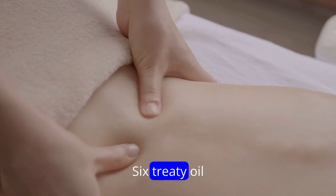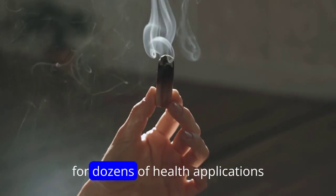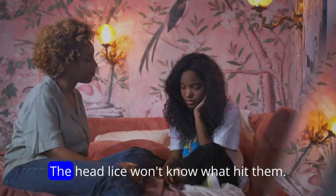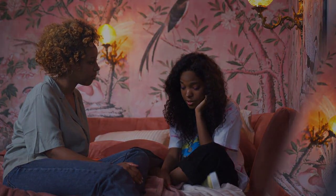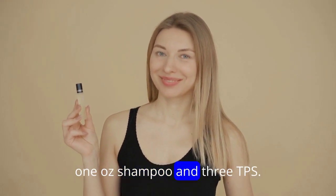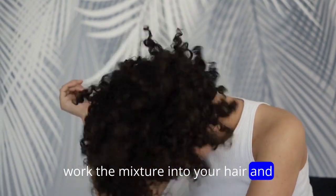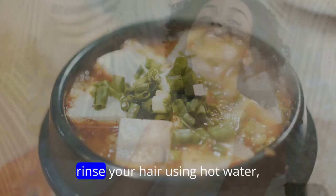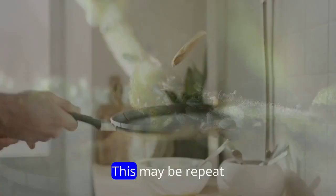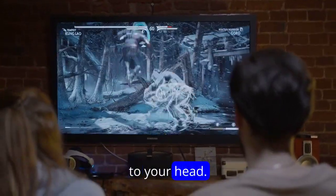6. Tea tree oil. Tea tree oil can be used as a homeopathic remedy for dozens of health applications. As a powerful natural insecticide, the head lice won't know what hit them. Take 1 TSP of tea tree oil, mix with 1 oz shampoo and 3 TSP coconut or olive oil. Work the mixture into your hair and cover with a cap for up to 1 hour. Rinse your hair using hot water, then comb through to remove lice. This may be repeated daily, but don't apply tea tree oil directly to your head.